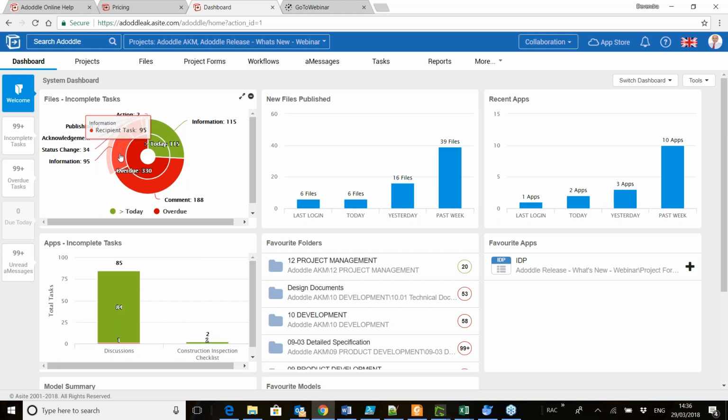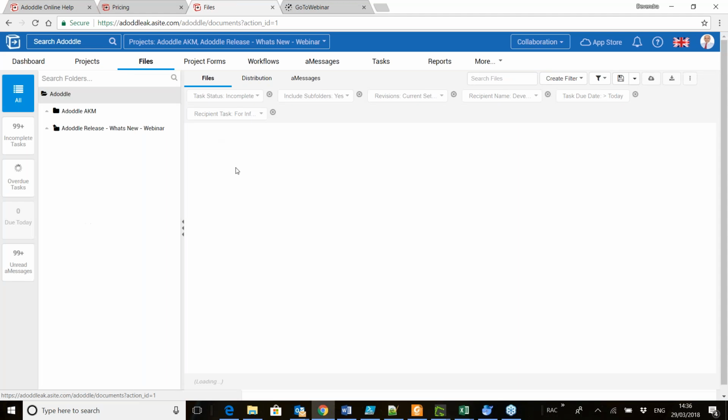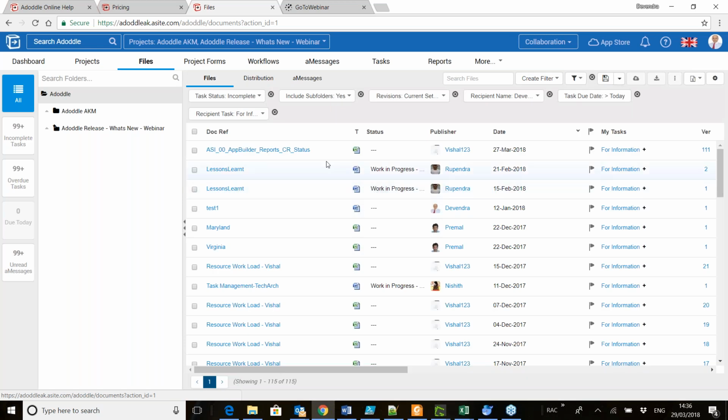Now all of this data is click through, which means I can click on that part of the chart and it takes me directly into the relevant area. So in this case, because it is a chart for the files area, it basically pre-populates all the required filters to show me that particular data.